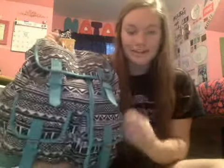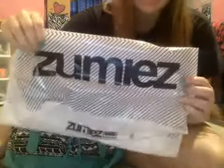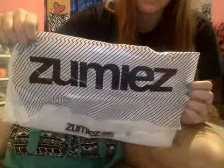Oh my goodness. Okay, so finally I found my book bag for this year. It is amazing. Here it is. I love it so much. It's like this tribal print, and then it has the trim in this pleather blue-ish color, aqua color, whatever you want to call it. I'm going to show you what is in my school bag today. And just in case you're wondering, I got it at our local mall, Zumiez, for $45.